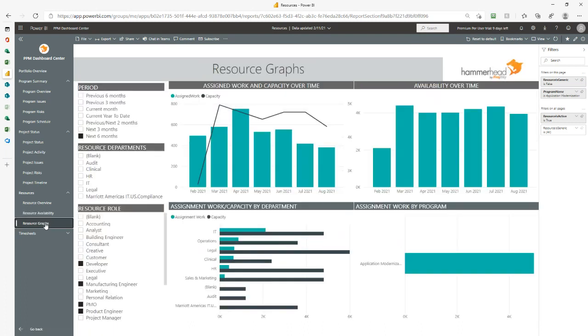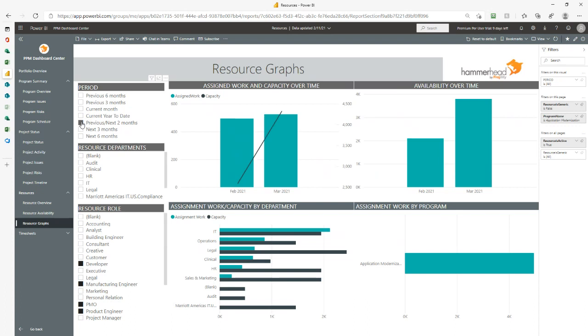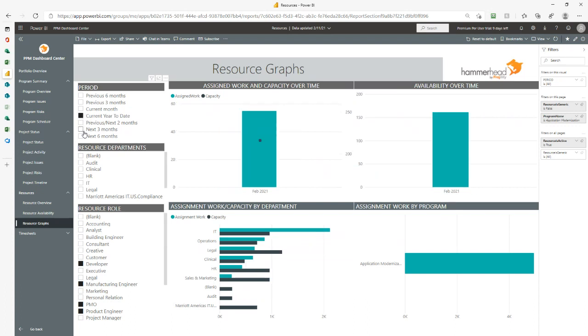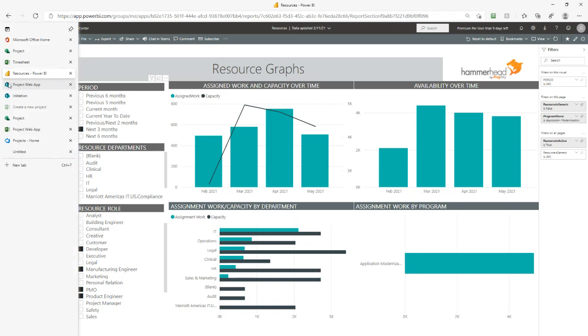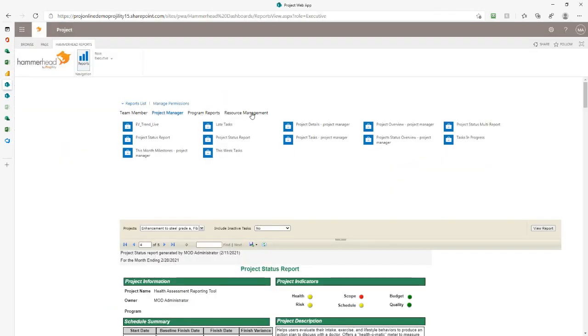Finally, we can start doing resource graphing and start to look out over a period of time and say, well, let's look at the previous couple of months. Let's look at year to date. And let's look at the next 3 months and start to look at specific roles and specific departments. Again, it comes down to the metadata and the metrics you're capturing, the ability to get this information out to make decisions. And now if you wanted to do a little more trending around this information, you could go back into your SSRS or your Power BI Premium.